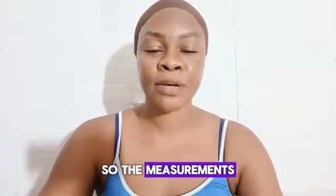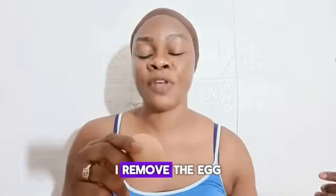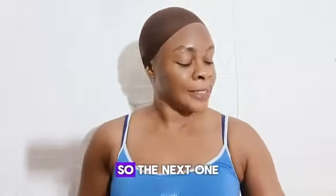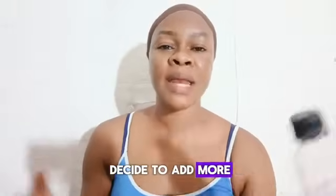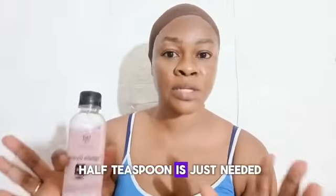So the measurements, I added 2 tablespoons of coffee ground, 1 tablespoon of sugar. I opened the egg gently. I separated with a spoon. I removed the egg white. I transferred it into the bowl. So like I said, if you have a dry skin, you can just pour everything into the bowl. So the next one is just few drops of glycerin. I have an oily skin, so I didn't add so much glycerin. So you can just decide to add more depending on how your skin is. Okay, just few drops or half teaspoon is just needed.